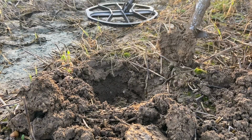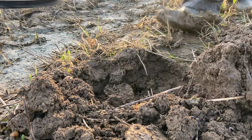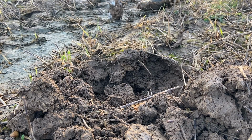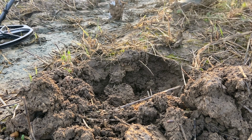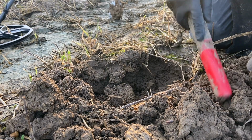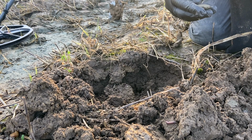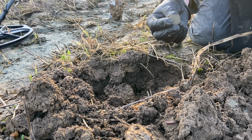Pinpointing. I took it out for a couple of hours in the week when I first got it, just to have a play with the pinpointing, and we've got it out now. Yeah, still 92, 93. I found a couple of coins and some bits and bobs with it. And here we go. First official find on film for the Manticore is a big lump of green. I don't know what that is.